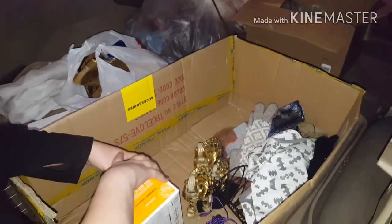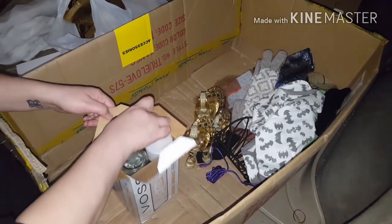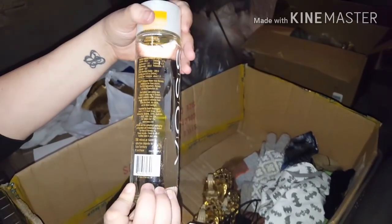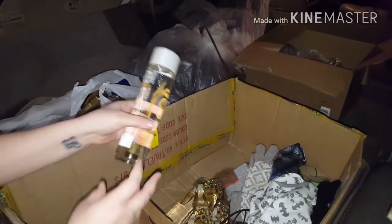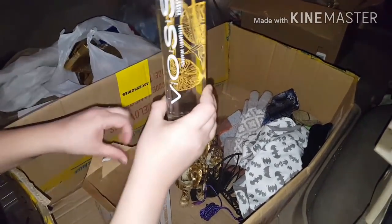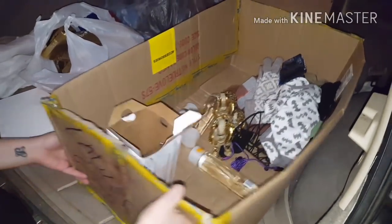Now, we hear there's broken glass inside. But let's see. I opened this up and it looked like there was one that was good. All right, so one of them is obviously busted. Oh, look at that, there's one that's not. Oops, there's another one, not broken. So it looks like we got three Voss sparkling waters out of there, and only one was broken. That's awesome.